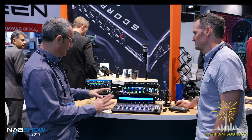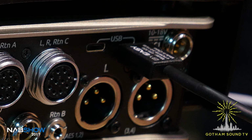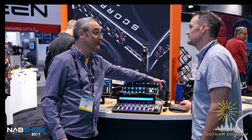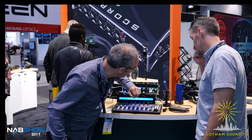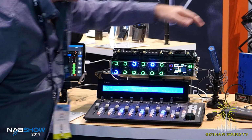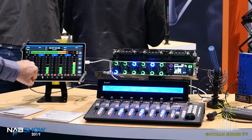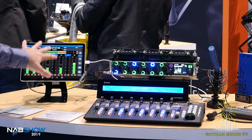So let's talk about external control for a minute. What we have on Scorpio is 2 USB connectors, USB-A and USB-C. The USB-A supports USB hubs. So that enables you to, and actually I'm running with that right now, a hub running here, and I'm connecting this external USB controller here and a USB Android tablet here running an app. And this is the new app. Yeah, we've got a new app too.